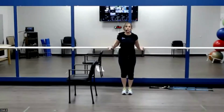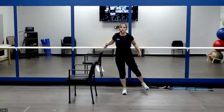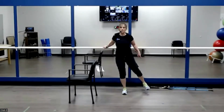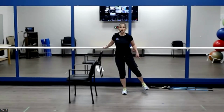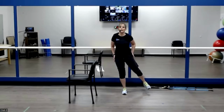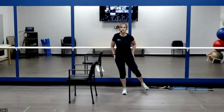So in this position, we're going to stand on the left leg and we're going to work a side leg lift out to the side here, just like this. So we'll take that right leg out to the side and back in. Out to the side and back in. So this we should feel working in the side hip muscles. Gluteus medius is one of the big muscles we're working in this exercise.